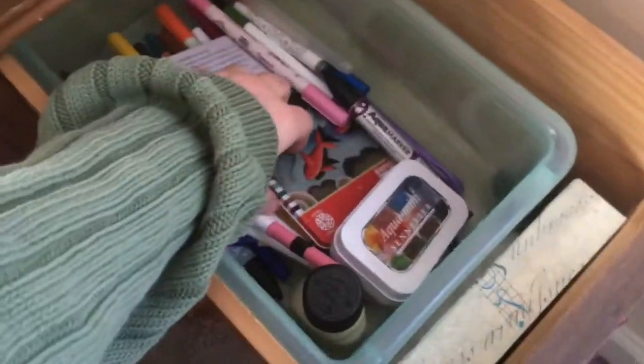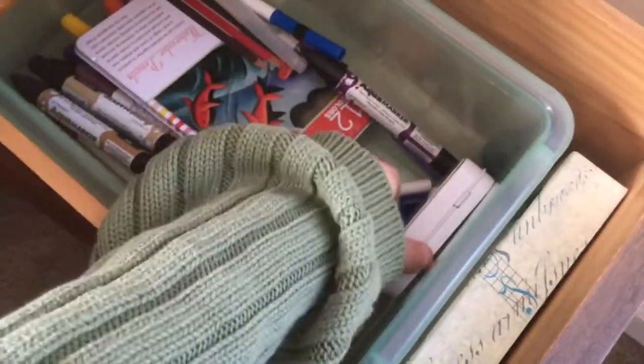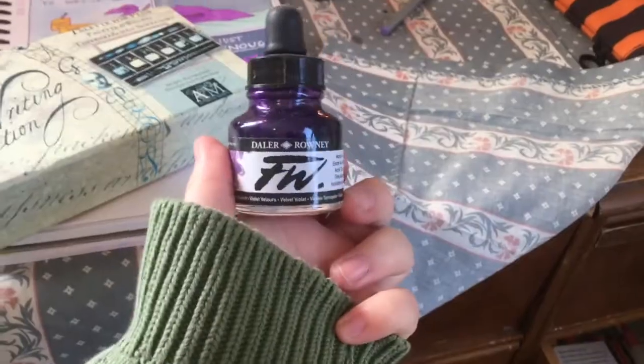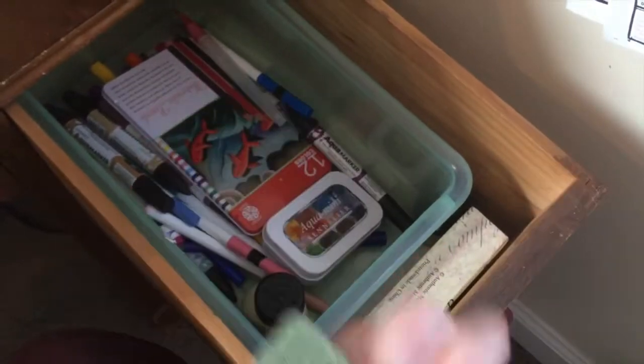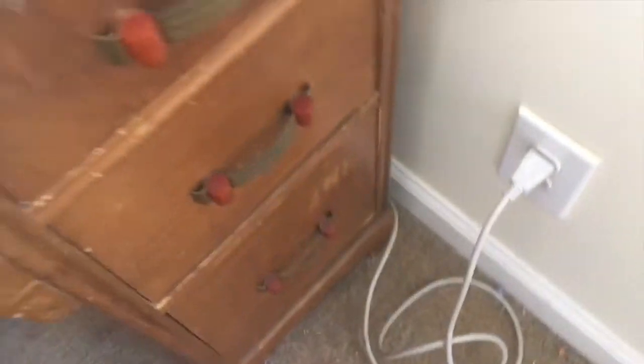In this drawer, we have some assorted art supplies. This is where I keep any of my water-based markers, my watercolor pencils, my watercolors, masking fluid, as well as the ink and dip pen set I use for my Inktobers, and an extra bottle of purple ink. All of my various art supplies that I don't use every day and that aren't alcohol markers. Down here is a drawer where I have various pieces of important and unimportant papers. Should probably sort those at some point.